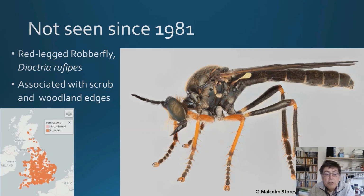This is one of the Dioptria robberflies that we were looking at earlier on, the red-legged robberfly, quite widespread in a lot of England and just about getting up into Scotland, but according to the recording scheme data, it's not been seen in Northumbria since 1981, and this is a species that I would very much hope could be found again, and it doesn't have any sort of particularly strong habitat requirements. It's usually seen around the edges of woodland and scrub, and it's well worth keeping an eye out for this one. It'd be fantastic to find it in the county again.